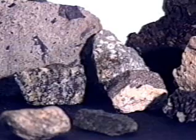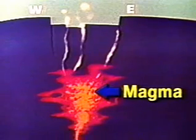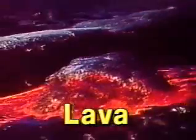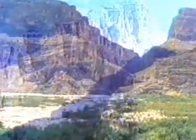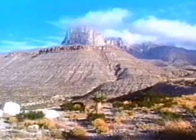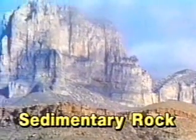To start the rock cycle, we have igneous rocks, created beneath the Earth's crust from red-hot magma, and then above the surface from volcanic lava, like this lava flow in Hawaii. Exposed to severe weather conditions over a period of many, many years, such igneous rocks are eroded, fragmented, and broken down into sediments. Sediments that may accumulate and gradually, again over millions of years, become sedimentary rock.